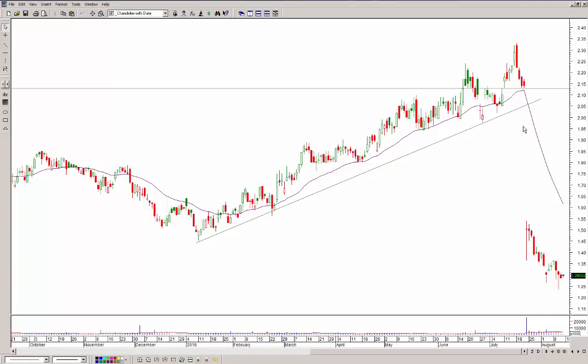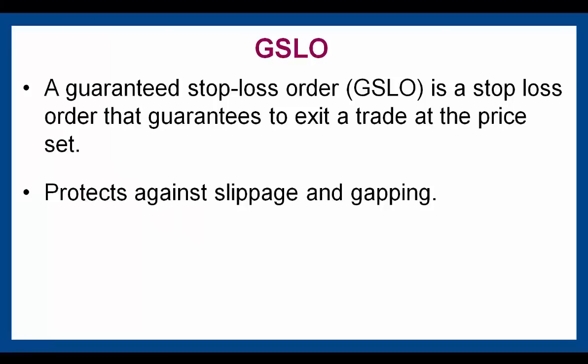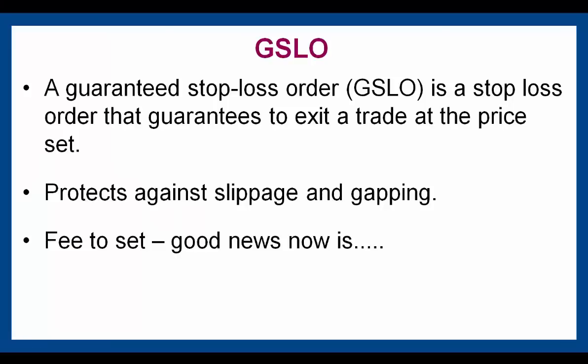And this isn't something that you can do with share trading. It's only something that you can do with CFDs, as they are a simulated stock market, so they can offer these additional features. And as I mentioned, there is a fee to set guaranteed stop loss orders, and it's usually around 0.3%. It does vary up to 1% with some CFD providers.